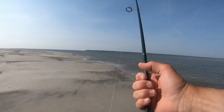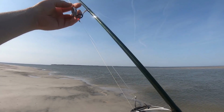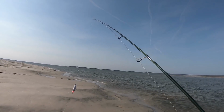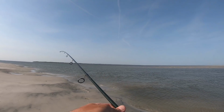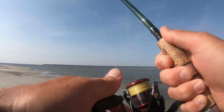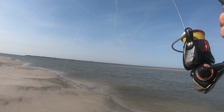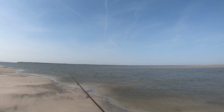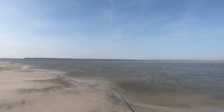All right, so I kind of got stuck on a sandbar and I'm gonna need about another hour of water to come to float the Sea Hunt out. So while I do, let's do a little fishing. This is pretty much like beach fishing, honestly. There's the ocean right there and here's water. I mean, it feels like an ocean to me.